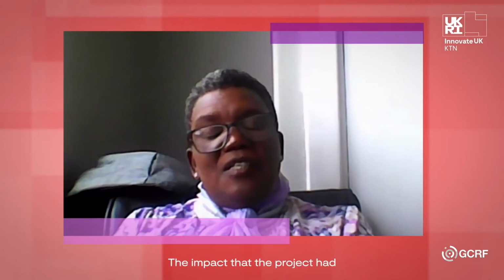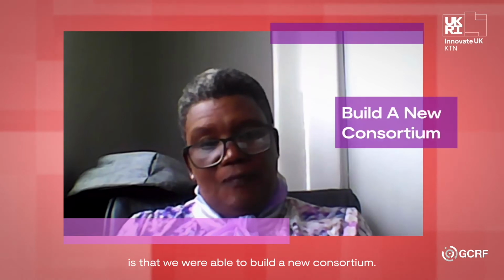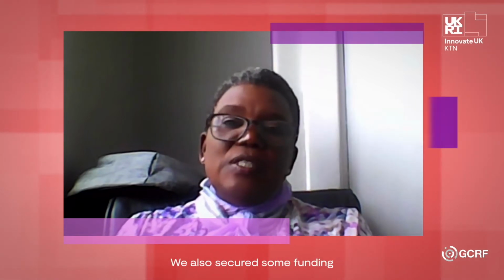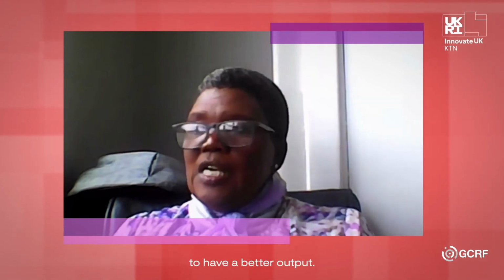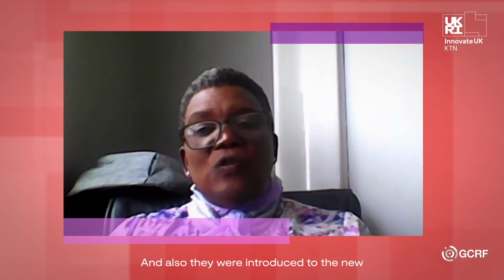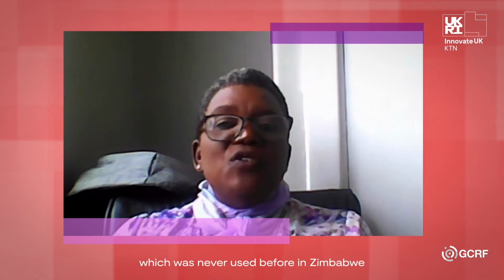The impact that the project had on our organization is that we were able to build a new consortium. We also secured some funding for the smallholder farmers to have a better output. And also they were introduced to the new Biochar Technology, which was never used before in Zimbabwe by smallholder farmers.